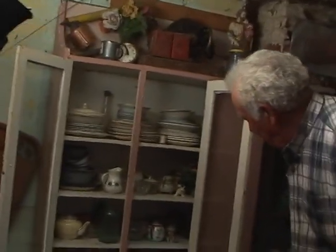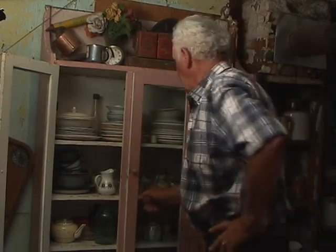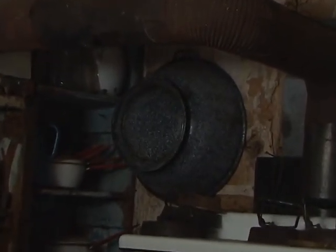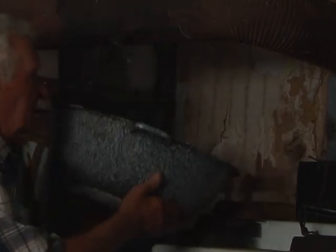So that big pot back there, this here? Yep. Yeah. Used for making bread, dough, mix your bread in there. She made a lot of bread and lived on this here.